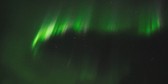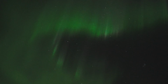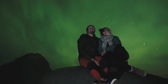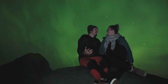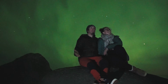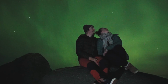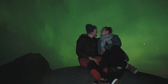It's changing so quickly. And this is all real time, no sped up time lapse. This is as it's happening right now. Look at it there across the horizon. Oh, it's so strong. It's just changing so quickly. I've never seen it like the whole sky covered 360 degrees like this for so long. Usually if this happens, it will only happen for 10 or 15 minutes, but we've been out here already for like an hour. It's crazy.